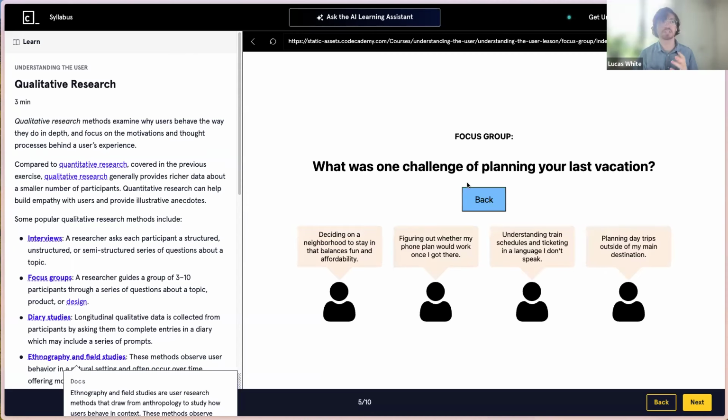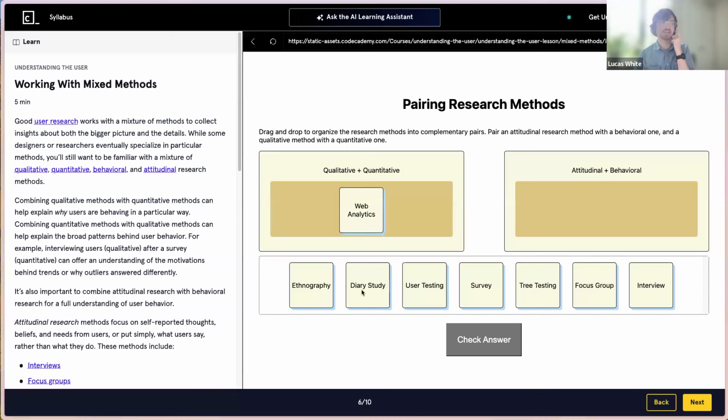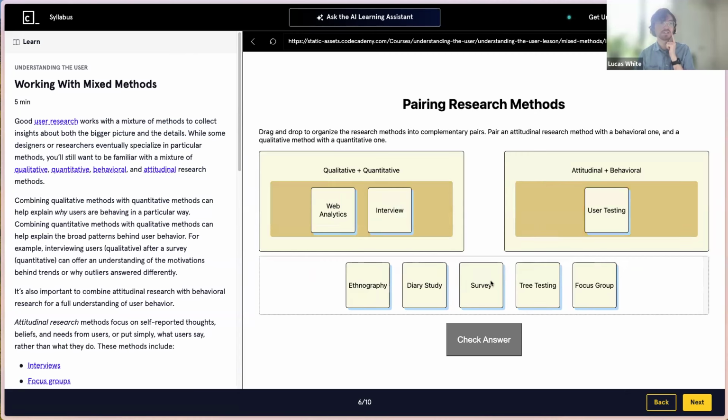So kind of simulating a focus group, asking questions and getting responses, to then build those responses into a larger research report. I think we also make use of some quiz questions that'll test and make sure that you understand different qualitative and quantitative experiences. So you can put those in.